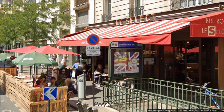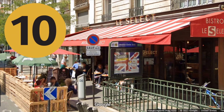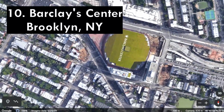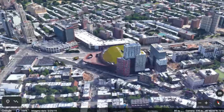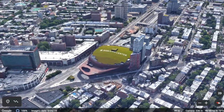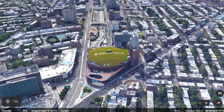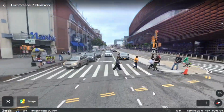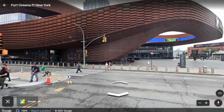And with that out of the way, I think we're ready to dive into the top 10. Number 10, we're going to Brooklyn. This is Barclays Center, cool green roof. So right off the bat, I kind of want to ding them for putting in this awkwardly shaped pedestrian plaza, but it's actually kind of a cool plaza, and it's got a new subway station in it. I don't know, it's hard to complain about it.